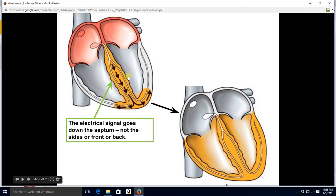Now, there's an anatomical structure that forces this pathway, and it's actually one we mentioned in the last lecture. It is the fibrous skeleton of the heart. The fibrous skeleton of the heart forces the electrical signal down the septum. And what this means is we have to go down the septum, and then from the apex, the electrical signal hangs a U-turn and goes up the ventricles. So the depolarization goes from the apex up.